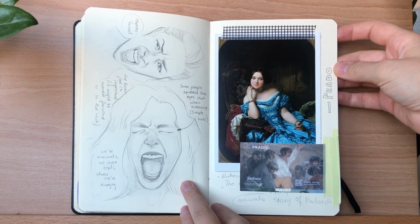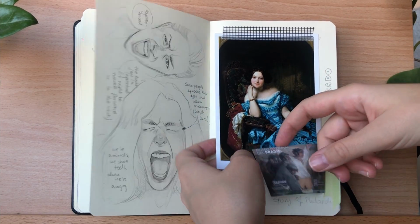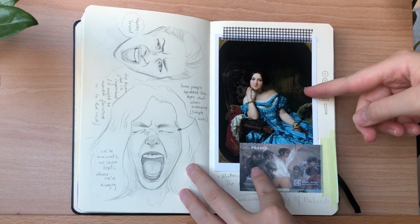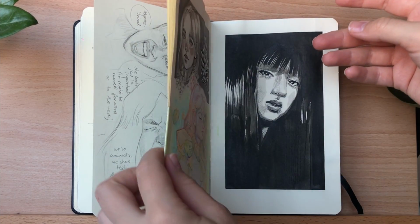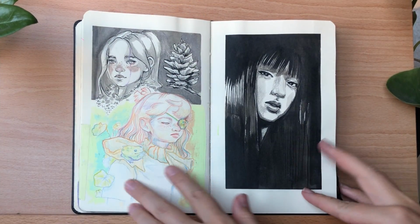I just made a PDF with my favorite paintings and my notes because I couldn't take photos in the museum, so I just made notes in my sketchbook like that. Here's a ticket, here's a postcard I bought as a souvenir. So just some notes in here, and I just stuck it together because it's boring.